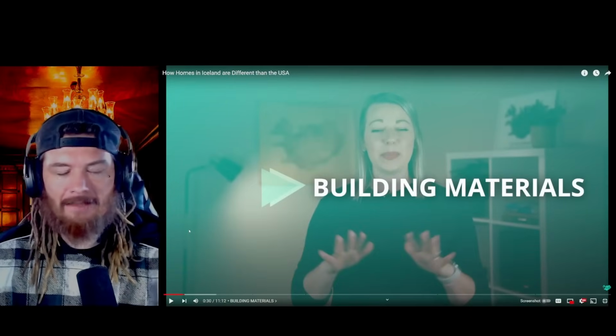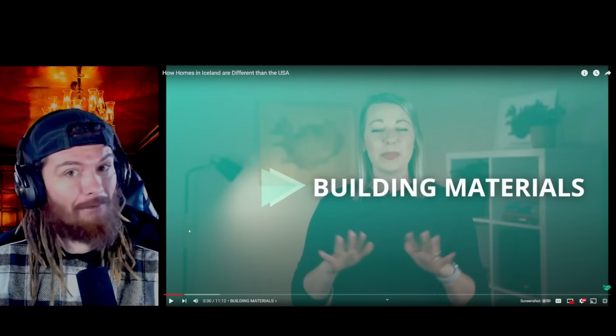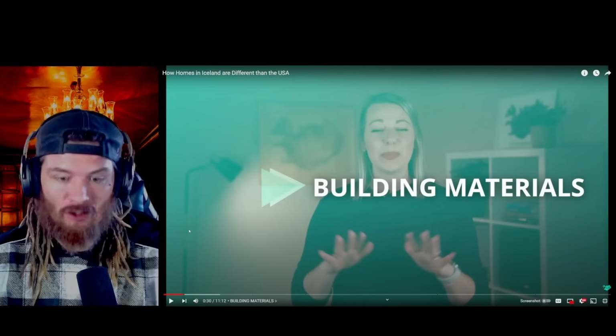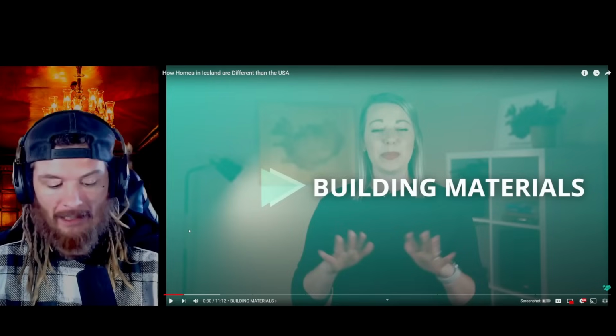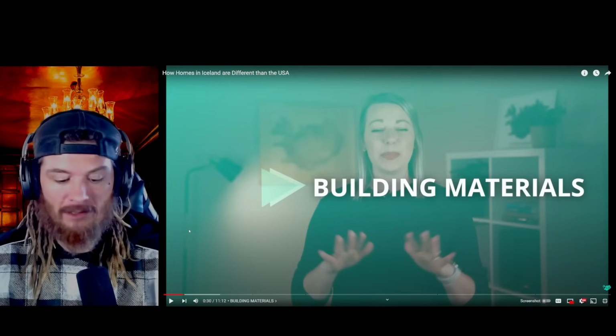Here in the United States, people joke about houses being built out of cardboard, which isn't too far off from the truth. It's flimsy pine 2x4s with plywood over top of that, and then of course plastic vinyl siding or whatever on the outside, and usually drywall on the inside or paneling or something of the sort.